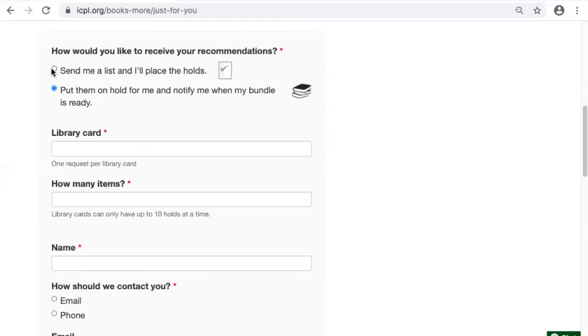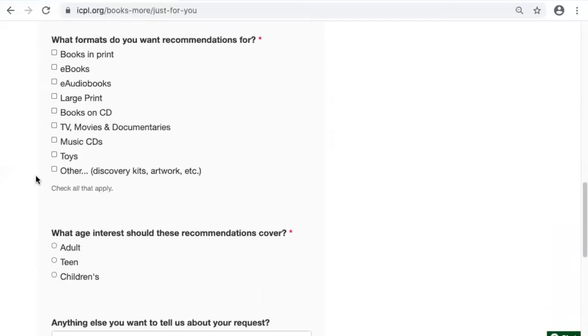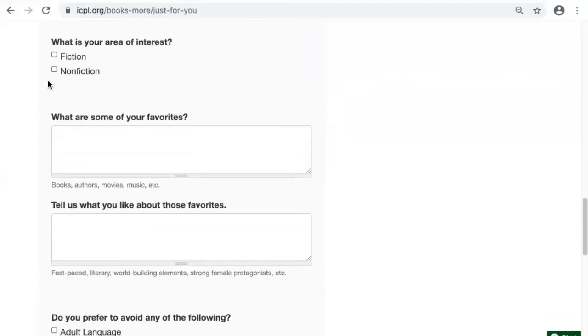But let's imagine that I'm going to fill this out for a list. So I chose the list. I would put in my personal information so that I could be contacted. I would choose a format, so books in print is sort of the default, but you can also use this for any other type of library material you might like, including artwork, which would be interesting. And then once you fill in an age group, the main questions pop up.